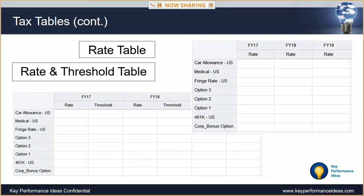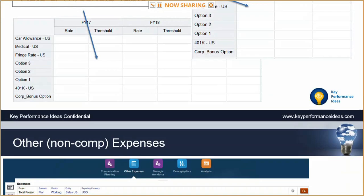Other table structure options include a rate table and a rate and threshold table. These are used when there are multiple options available. For the purpose of the demonstration, the benefit options, additional earnings, and categories of taxes are examples that I created. Your company might offer other benefits such as dental insurance, tuition reimbursements, and multiple tiers of corporate bonus. Workforce can be configured to your unique compensation structure out of the box.